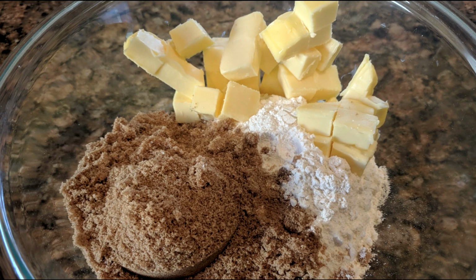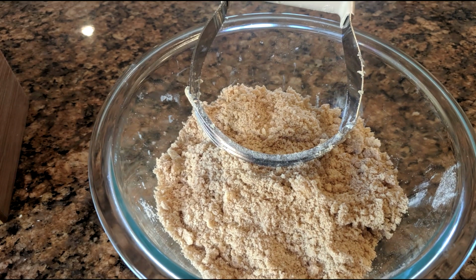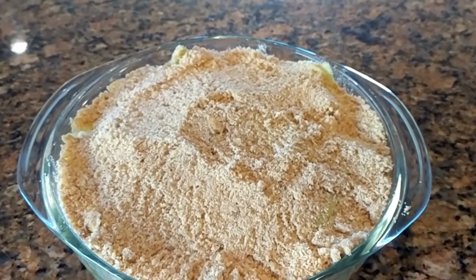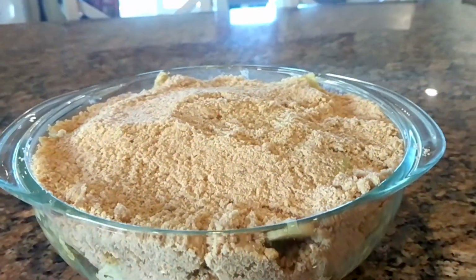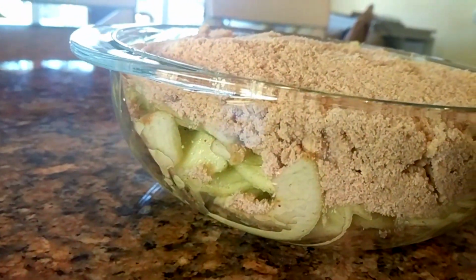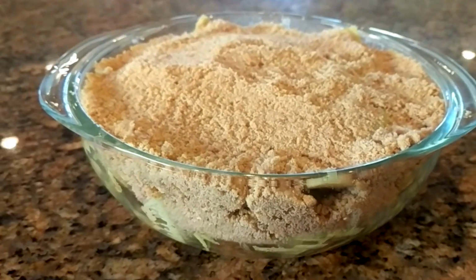Then you're going to mix together the flour, brown sugar, butter, and pinch of salt, and then crumble it with your fingers or with a pastry cutter. Then once that mixture's all mixed together and is crumbly, you're going to put it on top of your apples in the baking dish. And here you can see that it's a pretty deep dish. It will settle down when the apples cook.